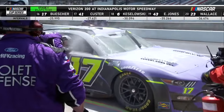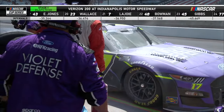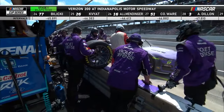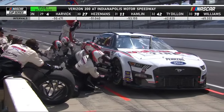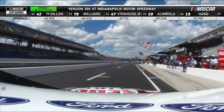No complaints, Parker. Right, Christopher Bell picks out a fourth position here, just loose in the left-handers, but very happy in that race car in the right-handers here, just air pressure for him. And you see Austin Cindric on pit road here. He's coming in, ran second that entire stage. No complaints from Cindric either, getting his four fresh Goodyear tires.